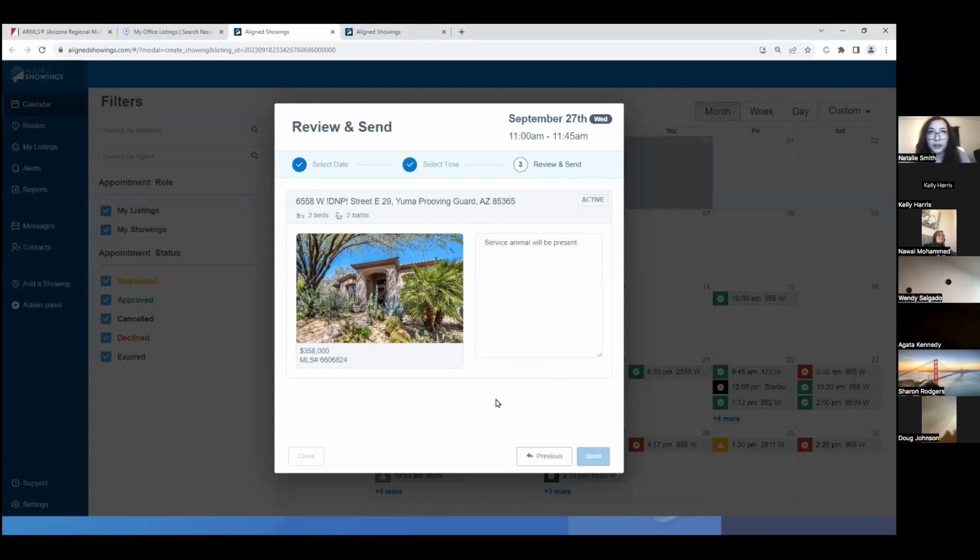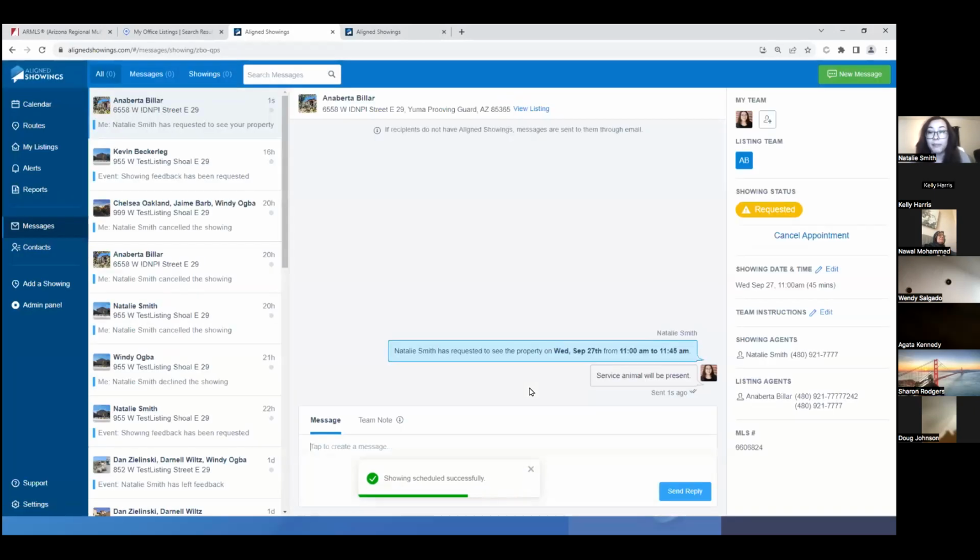So I'm going to send off this request, and this is going to take me into the messages area, which is the main communication hub and organization tool for all of your showing appointments. Aligned Showings also has a mobile app. So if you want to download the app on your iPhone or Android, it is in the App Store, and you can access it easily from there as well. So you can always start a new showing appointment from FlexMLS. I think that we're all kind of used to starting in FlexMLS for most things.